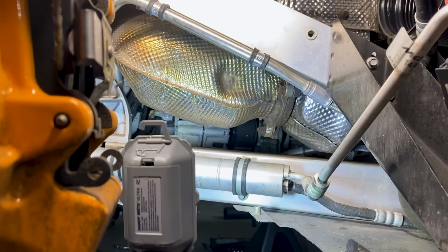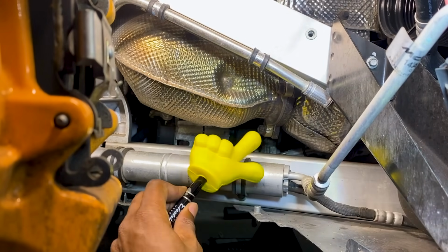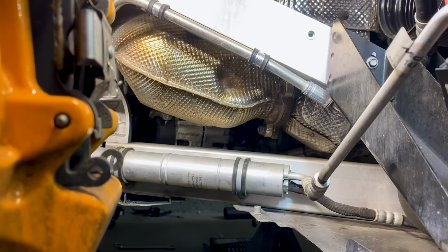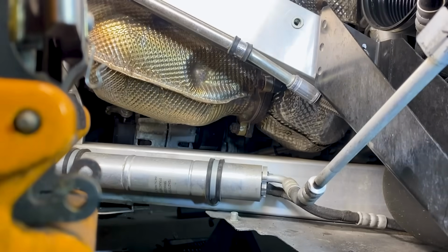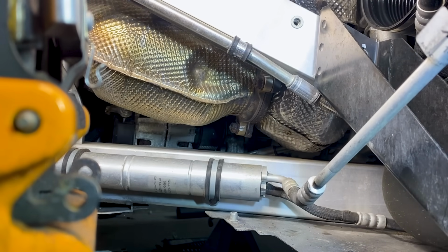Okay, now that I've loosened the O2 sensors, I want to get to these 4 bolts right here. There's one here, one up here, one at the very top that you can't really see so well, but I'm going to shine it up there. One right there where that white part is, and there's also one on the other side. So I'm going to take you guys under there with me as I'm loosening them. This actually doesn't seem that bad so far.